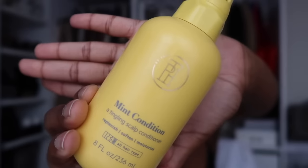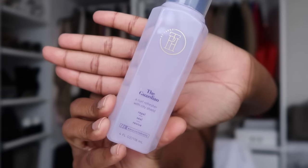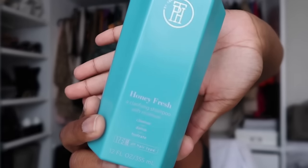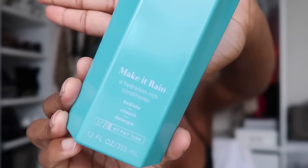So this is the Master Cleanse. This is the Never Salty, a sugar-based scalp and hair scrub. We have Mint Condition, which is a tingling scalp conditioner. This is the Guardian, a curl refresher with City Shield. This was one of the products she really liked. We have the Honey Fresh Clarifying Shampoo. This is really good as well, but not if you have color. And the Make It Rain Hydration Rich Conditioner. And last but not least, the After Dark Overnight Mask.